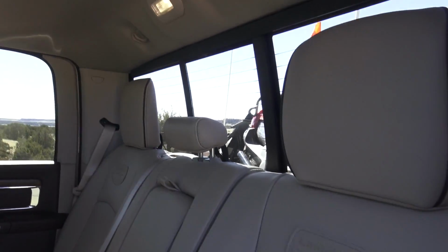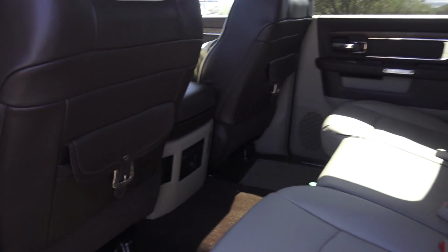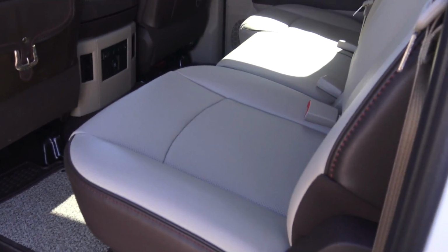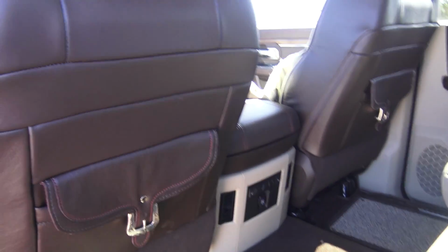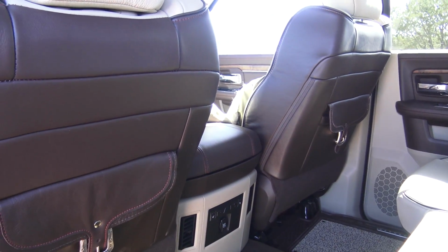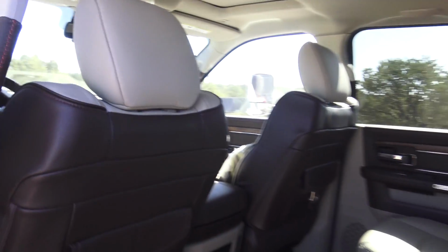this is such a gorgeous, I think Ram really knows how to do an interior. I mean, everybody makes a good interior, but Ram, I think, is on top of it. This Longhorn Laramie is gorgeous. Same way with the Ram Rebel. It's got that tire track on the seats, red accents on the side. I just really like the interiors of these Rams.